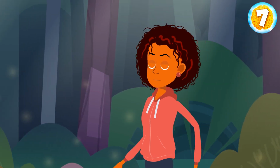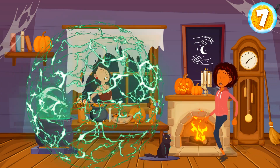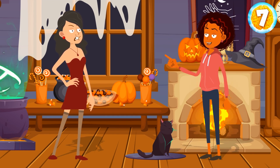Esme was walking in the forest, and you know what? She didn't get lost this time. She knew how to get home, but the other road led to the witch's house, and the girl recently came up with a cool riddle for the witch. So, Esme decided to pay her a visit. She offered a deal. If the witch couldn't solve her riddle, Esme would get her cat.